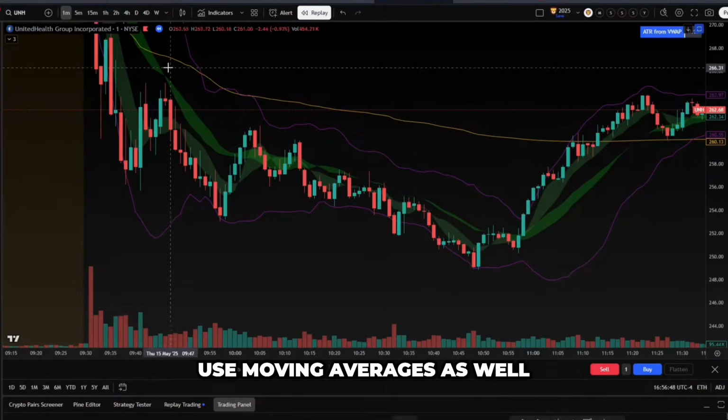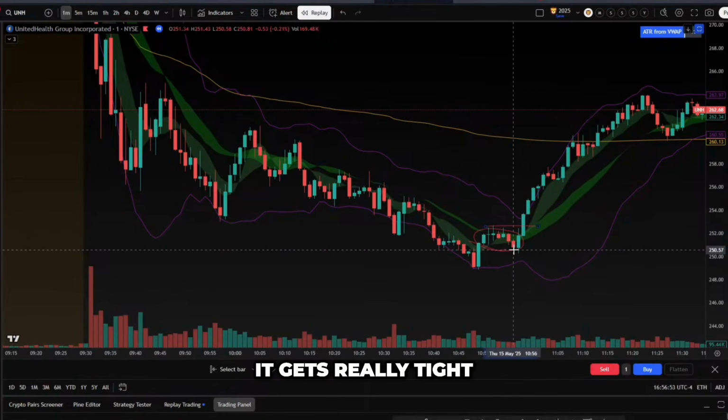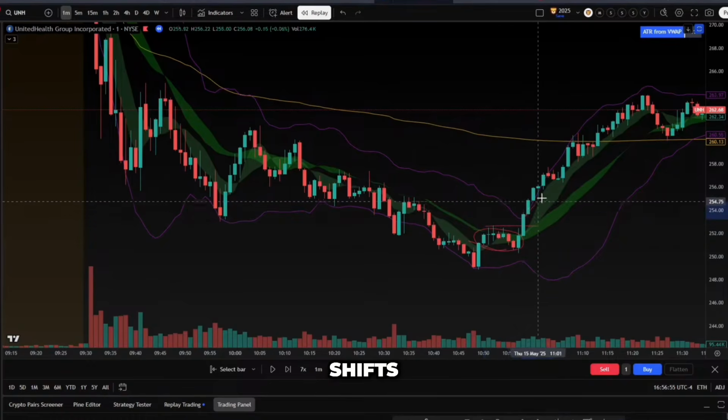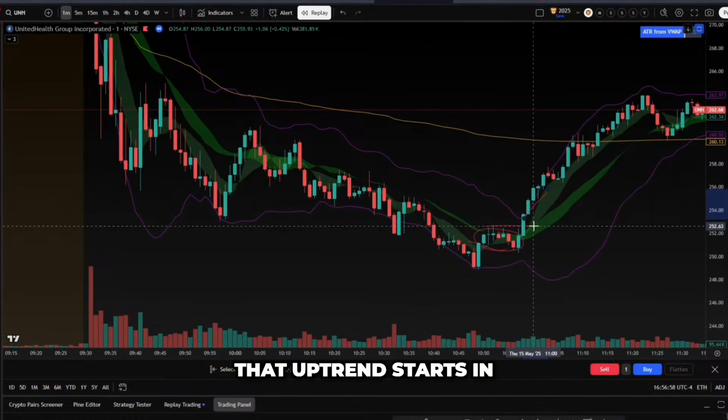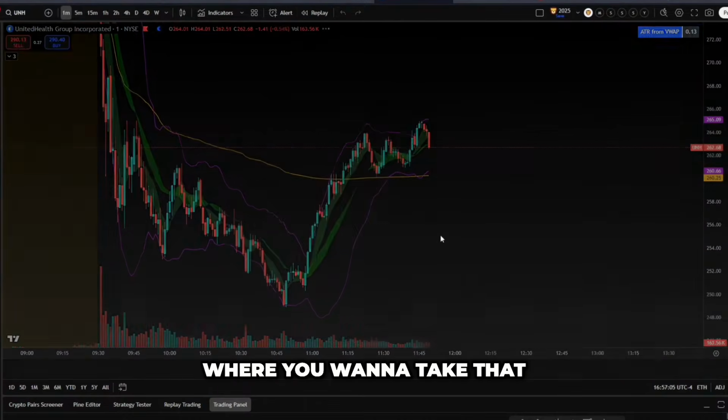And I like to use moving averages as well. This moving average is so consistent, gets really tight, and then sort of shifts. And you can see that uptrend literally starts into here. So that's the second spot where you want to take that.